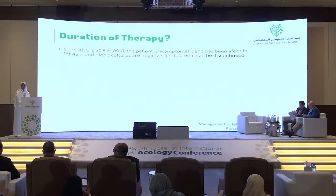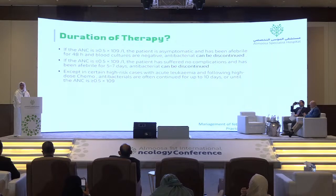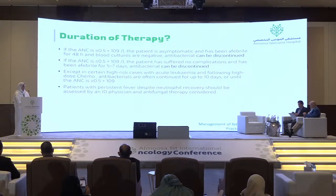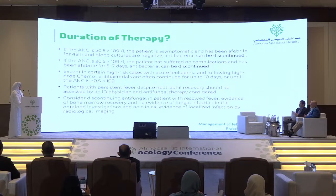The trick is always in discontinuation of therapy. We can always start the biggest gun, but when to de-escalate is an area of debate also. So if the ANC is improving, more than 500, and the patient is asymptomatic and afebrile for 48 hours, you can always stop antibiotic. So no neutropenia and no fever for 48 hours, discontinue antibiotic. But if the ANC is still low and the patient has no complication and is afebrile for 5 to 7 days, you can stop antibiotic as well, although he is still neutropenic. This might not be applicable in cases of high risk or intensive chemotherapy or high risk acute leukemia.